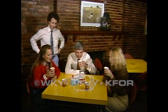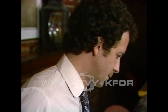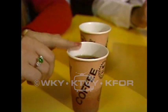Equal is said to be much more like sugar, so we conducted our own test using expert coffee drinkers from our staff. Two of them use sugar in their coffee, one uses a Saccharine product. We gave each two unmarked cups, one with Equal and one with Sweet and Low with Saccharine.